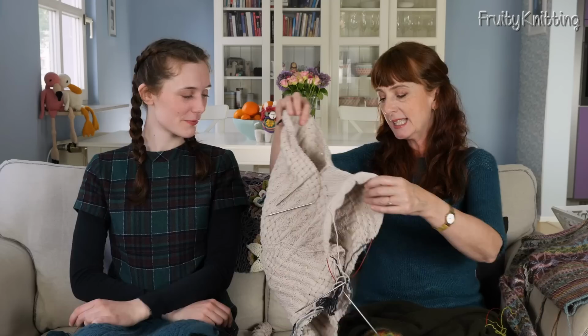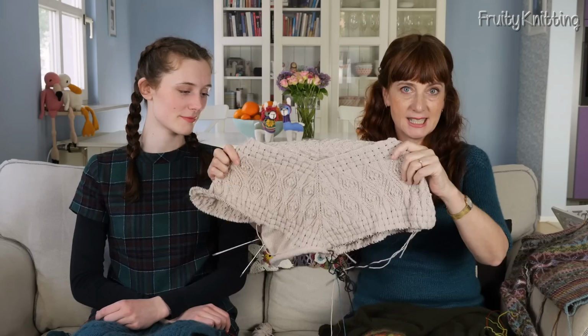So I really wanted to start on my new project because it's the perfect garment to wear from late spring to early autumn. Here it is here. And I really have to get cracking on it if I want to get lots of wear out of it this season. So let me tell you about the plans that I've made.